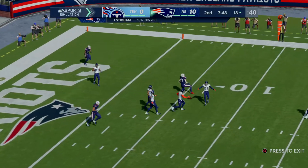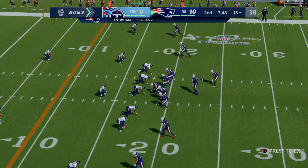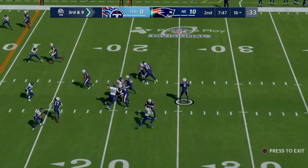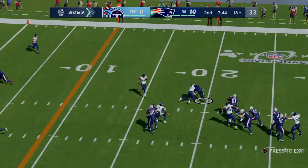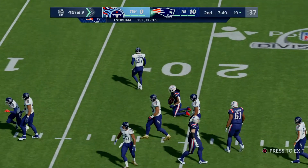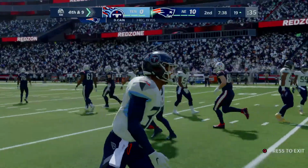And this one incomplete. Too much contact to hold on to that one, and it's 3rd down. Incomplete. He was covered by Malcolm Butler. On 3rd down, Stidham. That one into the hands of Cain. The completion there winds up a wash, and it'll bring up 4th down.